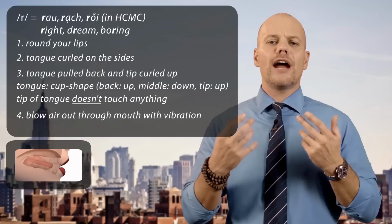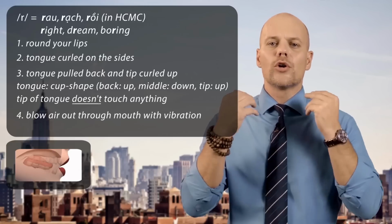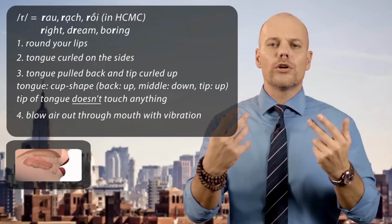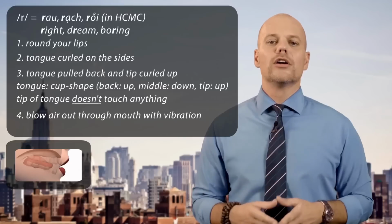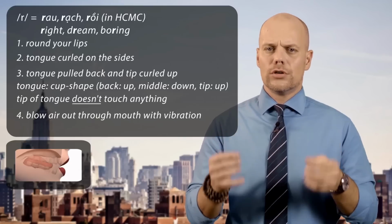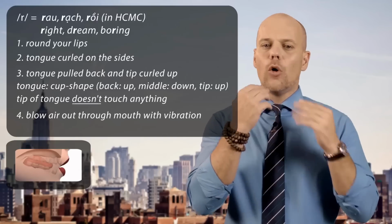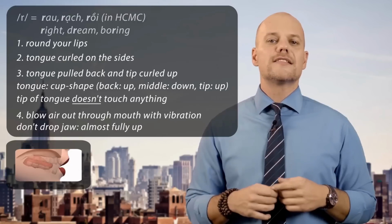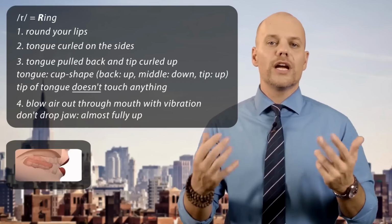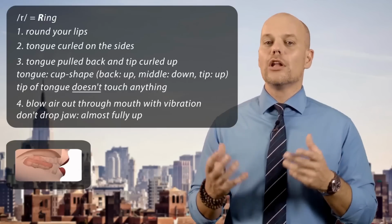Finally, blow the air out with a vibration in your throat. Rrr, rrr, rrr. You should sound like an angry dog. Rrr, rrr, rrr. Be careful not to open your mouth too much. Don't drop the jaw. Say the word ring. Ring. Now say the ring with a long R.